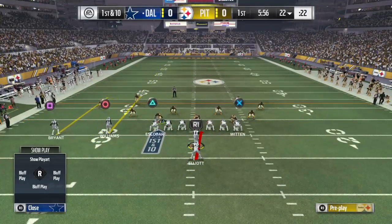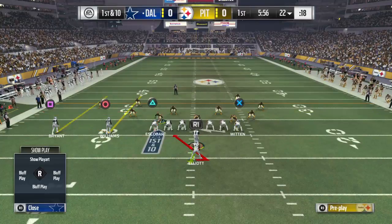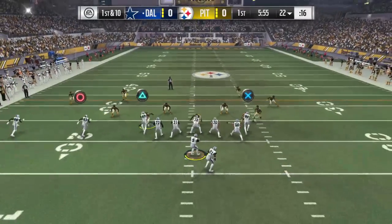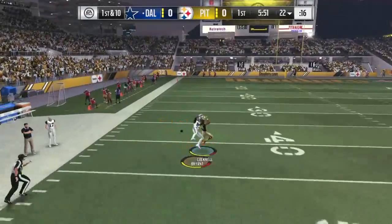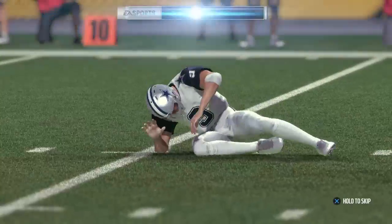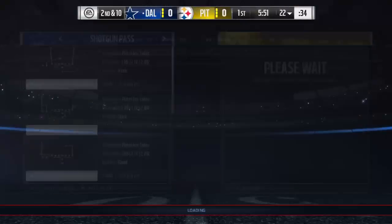One man in the backfield, Elliott. Here we go, here we go. White 18. White 18. Go. On 1st and 10, Romo. Oh, he's going to air it out right away. And they didn't wait long to take a shot there, that's for sure. But it falls incomplete, and it's 2nd down.